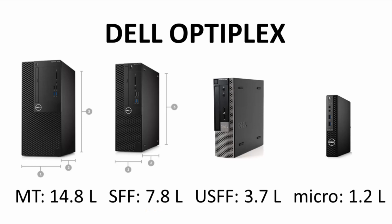Then there is the unloved ultra small form factor case at less than 4 liters. It actually qualifies as a tiny PC by Intel standards. The micro form factor, however, was less familiar to me. I had seen these micro PCs, but I don't think they had crossed my path since I started to consider the thin mini-ITX form factor. So how would this micro PC be different from a thin mini-ITX build?